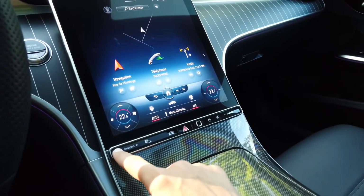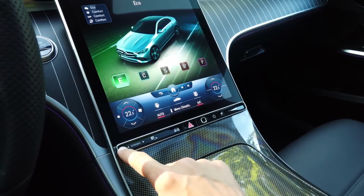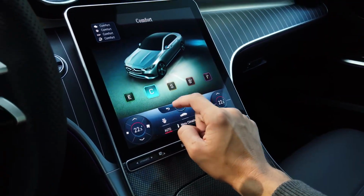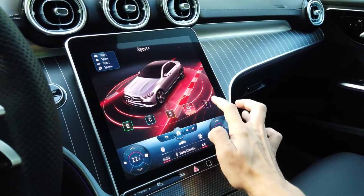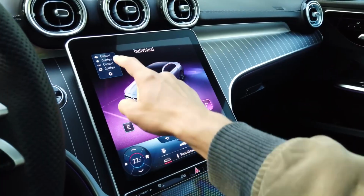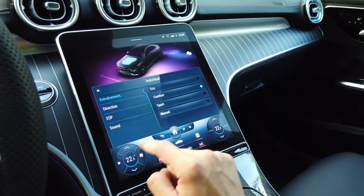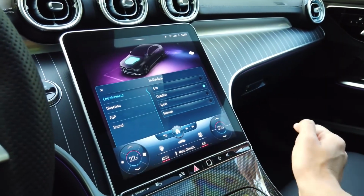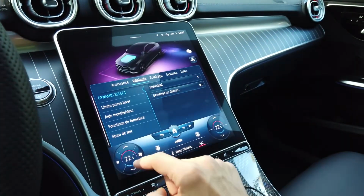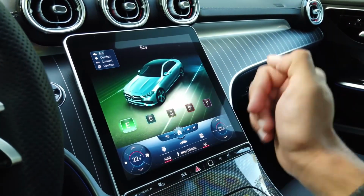Shortcuts here for drive select or dynamic select. So I can use it this way. So for example, here I'm in efficiency eco, so eco, comfort, sport, sport plus, and individual. So the individual mode can be customized. You can set it the way you want. Regarding the drivetrain, steering, electronic stability program, and sound, unfortunately, we don't have adaptive suspension on this version. Personally, what I prefer to leave it on is really the eco mode, which works very, very well for me.